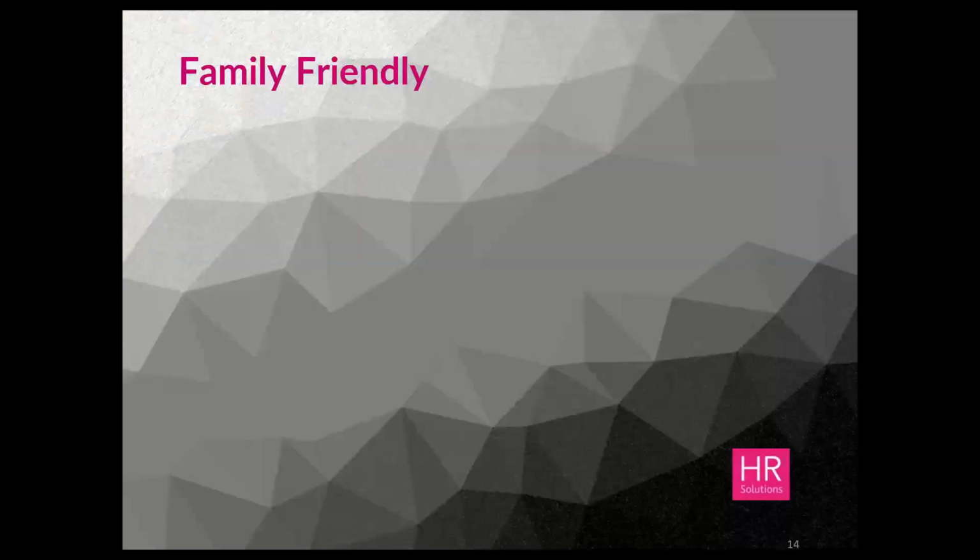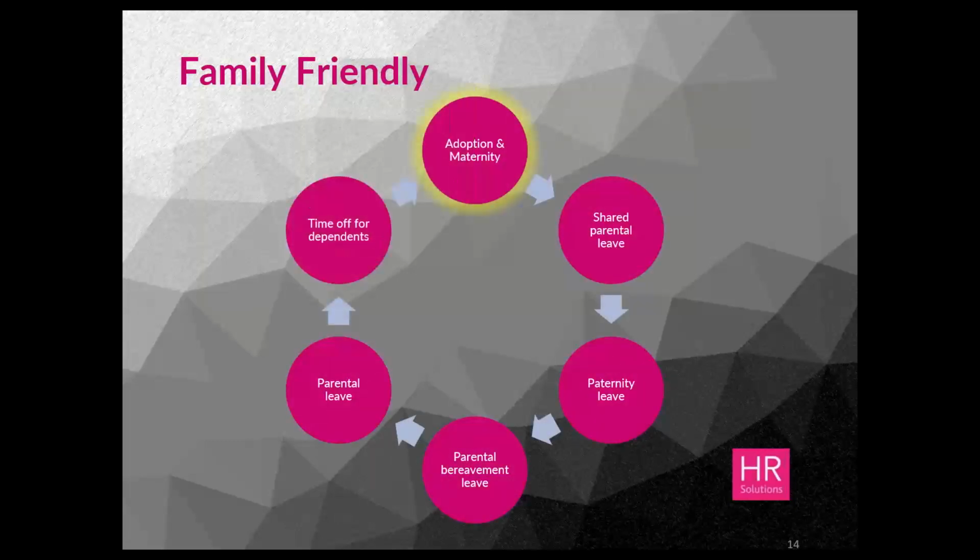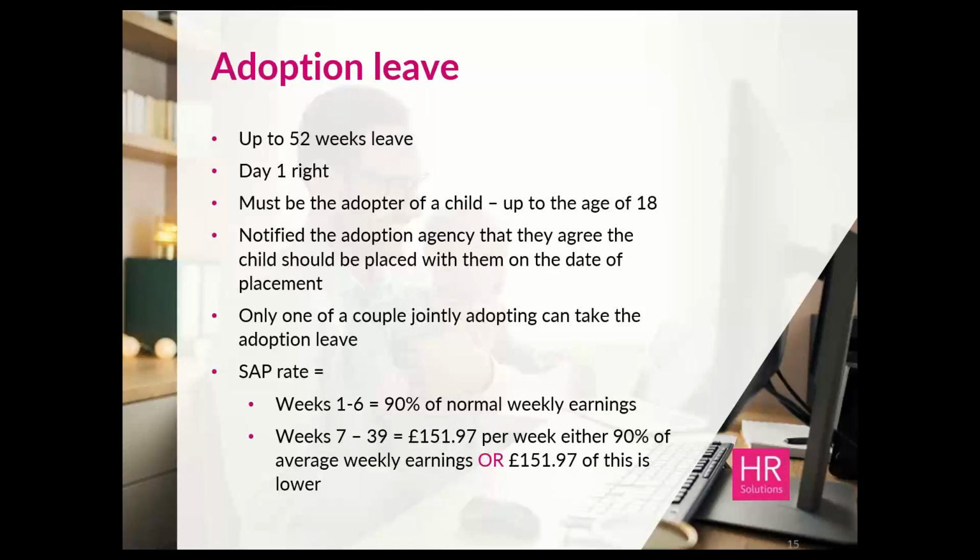So moving on, we're going to be looking at now somebody's entitlement when it comes to adoption. So we're going to be looking at adoption and maternity now, and these two can generally be grouped together because in essence it's about having that period of time off when you're having a baby or adopting a child, and there are many similarities between the entitlements.